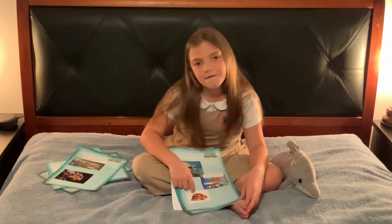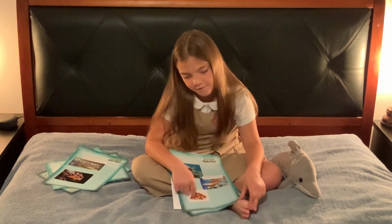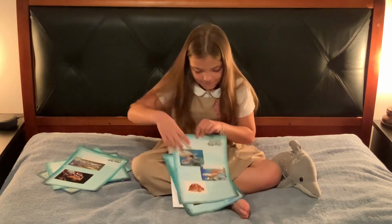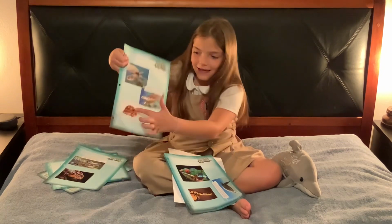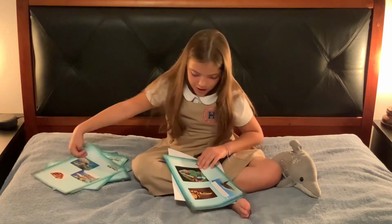section. This is my favorite. This little guy. This is my favorite, okay? I like him. Which one's your favorite? I like him, if you didn't see what I was saying before.